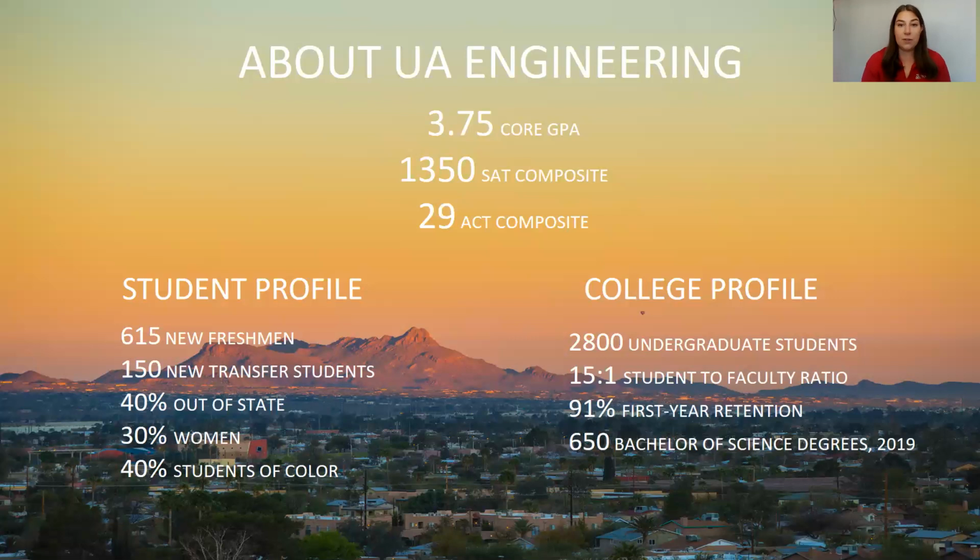About 40% of our students are out of state. So we have students coming from all over the country and the world to study engineering here with us. About 30% are women, which we are very proud of. That's about double the national average. Our retention rate is amongst the highest for colleges at the U of A. Last year was about 91%. So we are very proud of that. I think we attribute a lot to that, to the community that we build, particularly with our students in the first year.